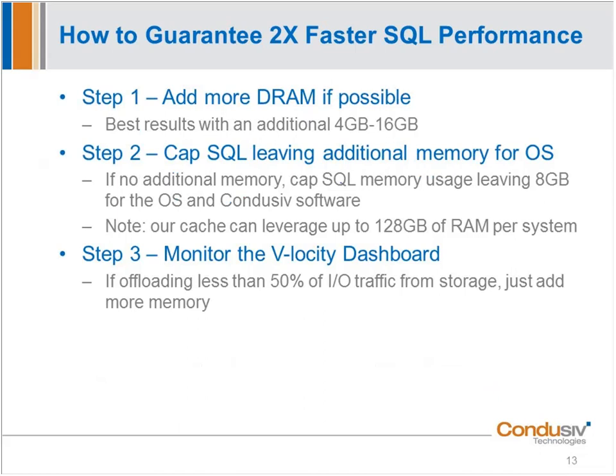Now, the next thing, step 2, and this is very important, is you need to cap SQL memory usage. Because now that you've added memory, SQL will just gobble it all up, and SQL is highly inefficient in its memory usage. It's one of the primary reasons why SQL is a sweet spot for us, because of how inefficient it is and how it uses memory. So that's why it's critically important that you cap SQL and you leave that additional memory for the OS and for our software, because we'll pick up whatever the OS isn't using.